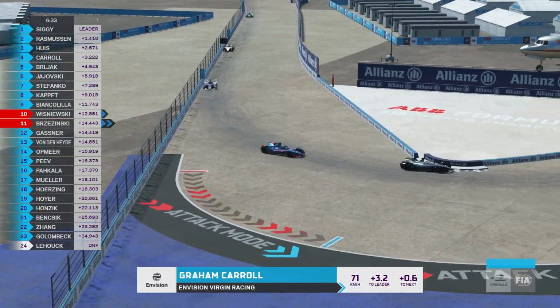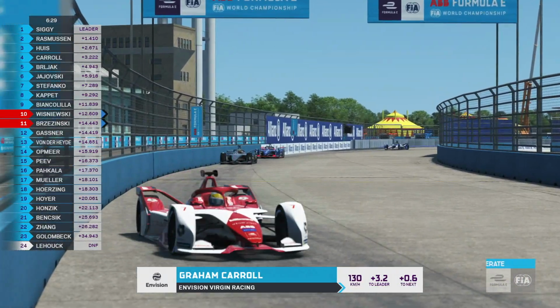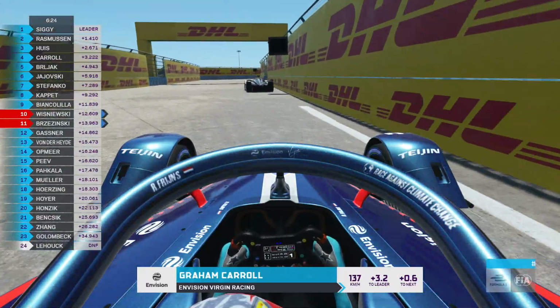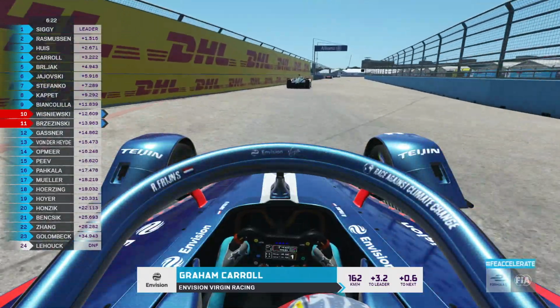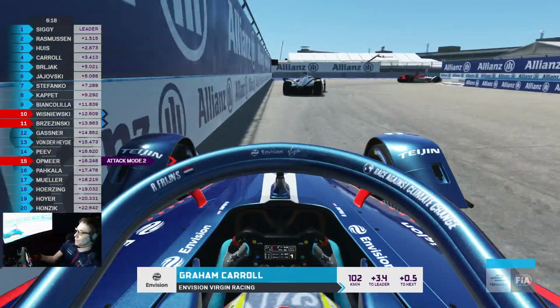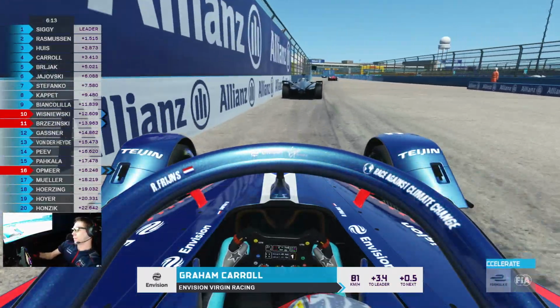6.5 minutes left on the clock. There is Graham Carroll then, behind Bono Huis, about half a second between them, but with quite a bit less energy, Carroll, than the rest of those around him. So it'll be interesting to see what happens as we get towards the end of the race and get to the stage where you finally know how much energy you need to get to the end.